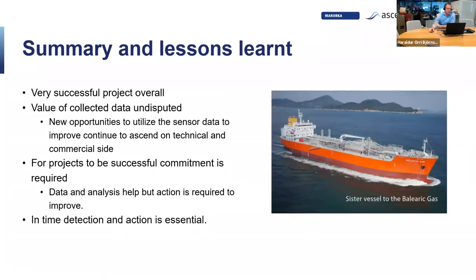And to summarize, the overall project has, in our opinion, been very successful and is still developing in positive directions with the improvement of the current setup, and new opportunities are being detected periodically, which we have not discussed here. So the value of high frequency, high quality sensor data is undisputed. And as I said, we are still discovering new opportunities.